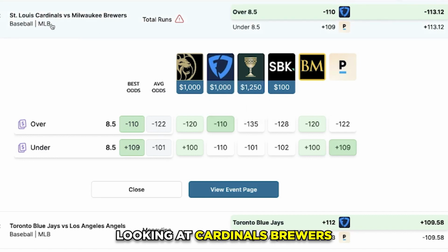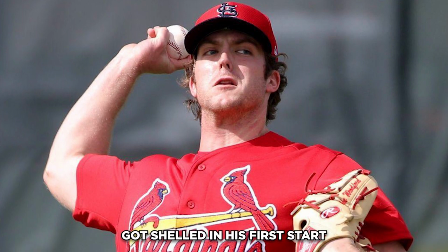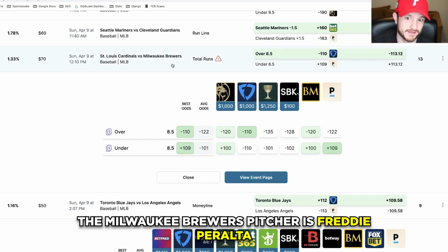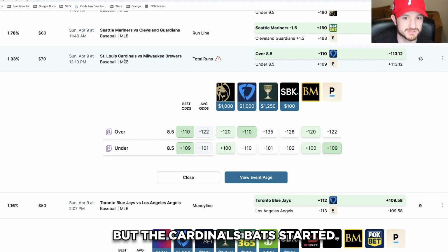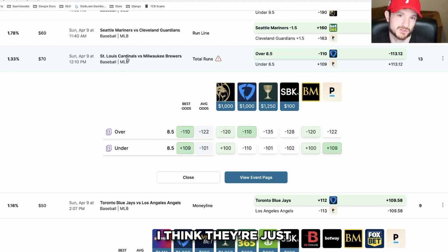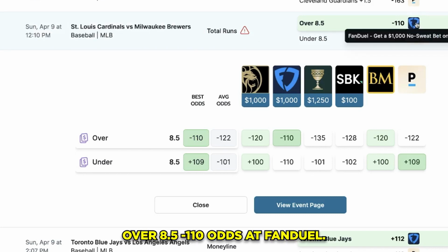So play number one, we're looking at Cardinals Brewers, total runs over 8.5. Looking at the pitching matchup here on the Cardinals side, we have Jake Woodworth on the mound. Got shelled in his first start, and the Brewers have just been hitting like crazy this year, so I'm expecting the Brewers to be able to keep it up. On the other side of the ball, the Milwaukee Brewers pitcher is Freddie Peralta. Pretty good pitcher, didn't give up a run in his first start, but the Cardinals bats started the season slow. I still have faith that they are a good hitting team. You know, with Arenado and Goldschmidt, they have a bunch of good hitters on the team. I think they're just taking a little bit of time to get it together. So I do really like this play here for a lot of reasons. Cardinals Brewers, total runs over 8.5, minus 110 odds at FanDuel.